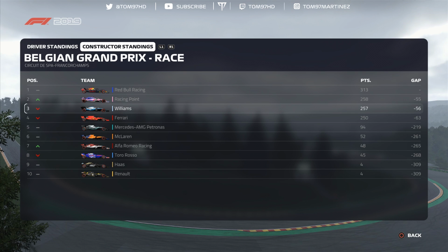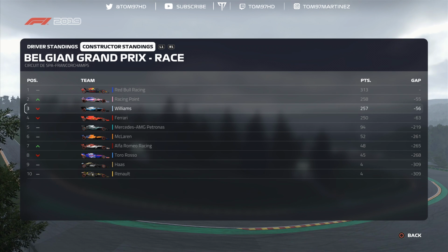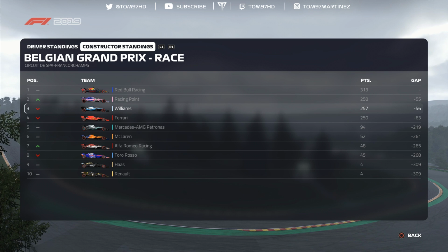We lose 2nd to Racing Point, as you'd expect. Of course, it's got a big haul of points, and Red Bull pull away slightly from all three of us, both Racing Point and Williams and Ferrari. So the gap increases, but the fight is still on as we go into the next race at Monza. But guys, that is it for this. We're now going to move into the upgrades.